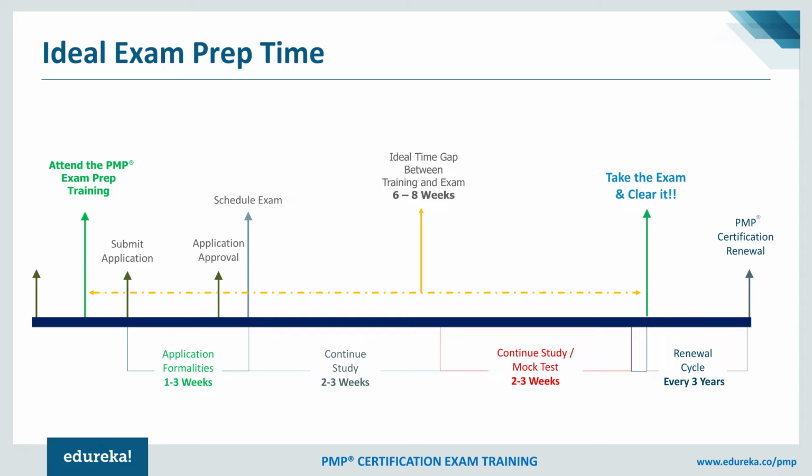Once your application is approved, I recommend you schedule your examination approximately 4 to 6 weeks after the application is approved, so that you'll get another 4 to 6 weeks time. So in total you're getting approximately 6 to 8 weeks, is what you can remember, or that's how you can plan. And then you continue your studies.